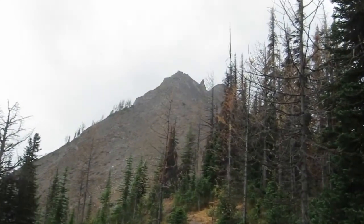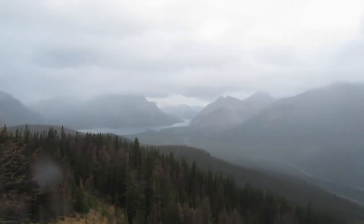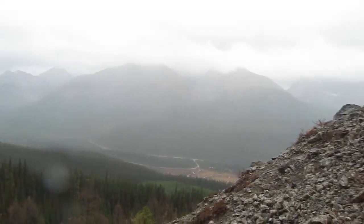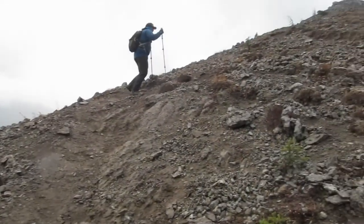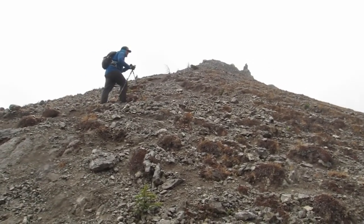You see right up there? Alright, we're gonna make our way up the peak here. This is where we came from just now. Got some views that are a bit socked in. And we're gonna head on up and see what the story is up top here.